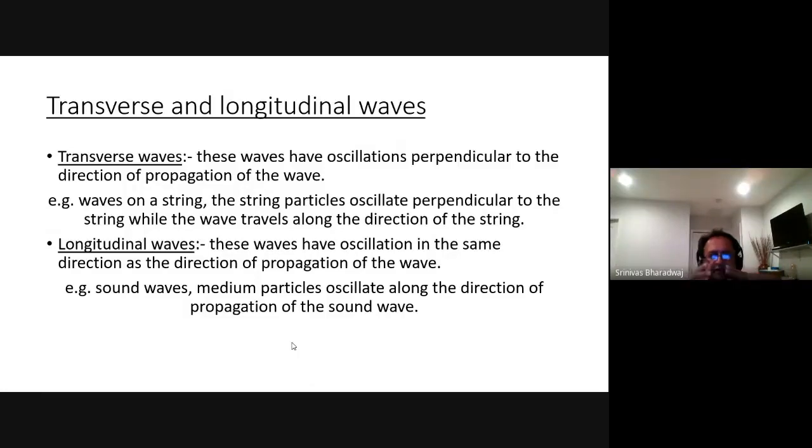They are in the same direction as the propagation of the wave. So a sound wave happens by compression and decompression of the air in front, in this way. When I'm speaking, the particles are vibrating like this. Water is different, right? The waves in water are different.